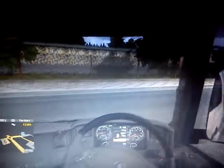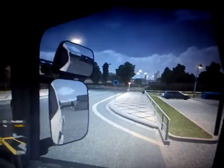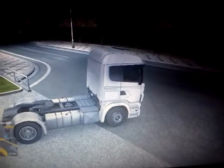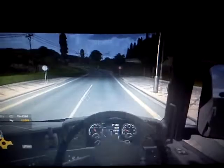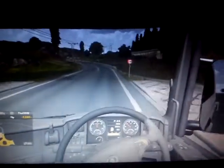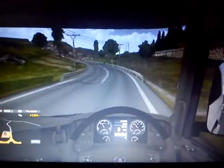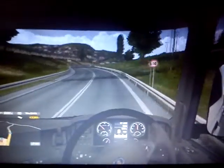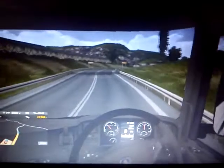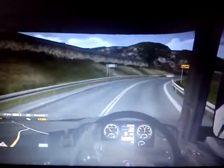Go down that way. I'm in Osnabrück, Germany. Not sure I pronounced that right, but can't see a thing out that window. There we go. No traffic. Ideal. Just go up this hill. Got a lot of grunt for a small truck. Advise getting one of these if you can afford it, because it's a very decent truck.